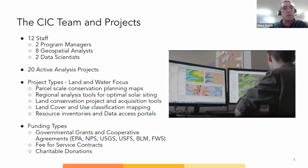Katie is one of our program managers. We have one other. The types of projects we work on, as I said, are parcel scale conservation planning maps and regional analysis tools. One of the ones we're working on right now is future solar siting, which is a big topic for us that Mike will talk about a little bit. Land conservation projects and acquisition tools: local conservancies trying to figure out the best place to plant trees, to do watershed protection, to do farm planning, but also to purchase right-of-ways and protect conservation right-of-ways and easements.